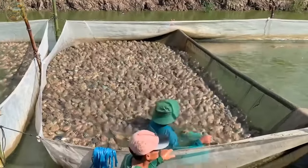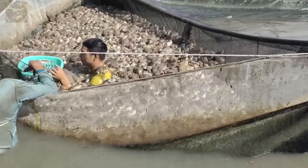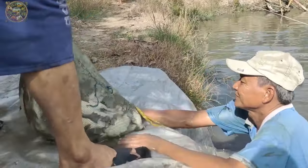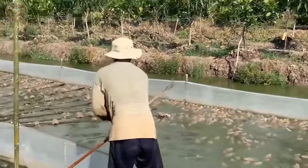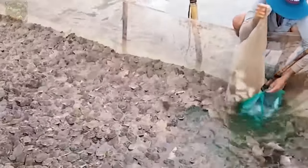The frog harvesting process is a meticulous and professional task executed by dedicated farmers. When frogs reach the desired size or developmental stage, farmers meticulously catch them, gently placing them into mesh bags designed to hold around 15 to 20 kilograms of frogs each.